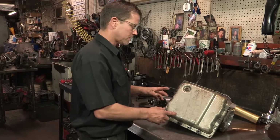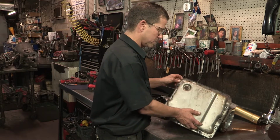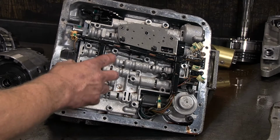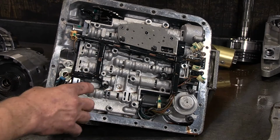This is the lower side of your automatic transmission. This is a transmission pan where all your fluid is held. You can see the solenoids, shift valves. This thing is submerged in oil its whole life. Let me show you how complicated it is.